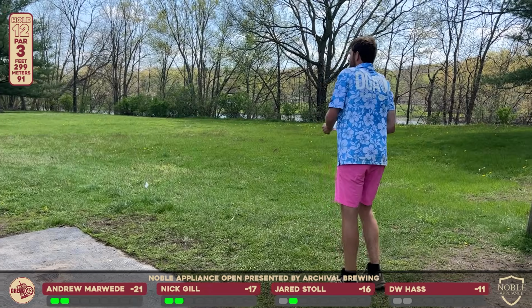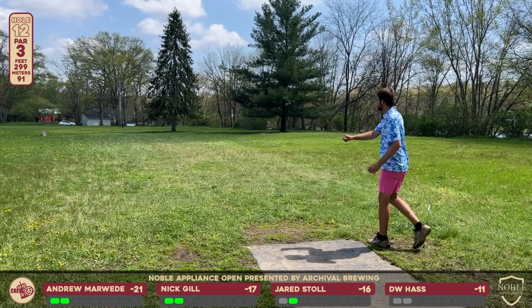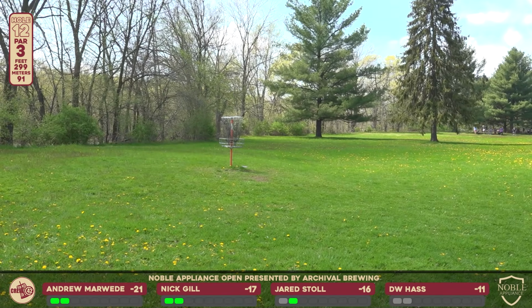I like to go on the right side. We have Weissel here today. He's going lefty backhand. Yeah, true. That's the real play here. Yeah, and that is at the basket it looks like. Marwede, that was pretty good. Marwede did not throw that the way he wanted to.